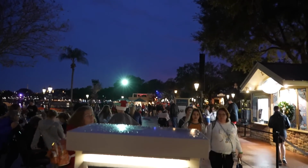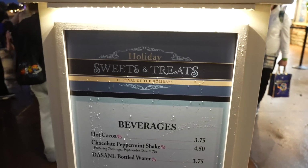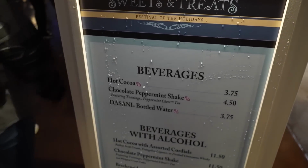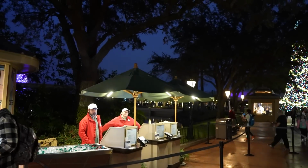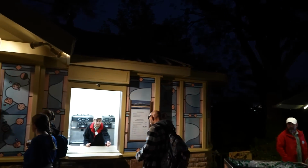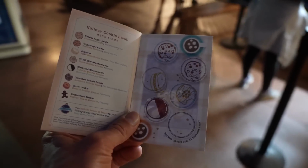This is where we're going. Noche Buena Cocina is right there. And we are back at the beginning here. And we are going to Holiday Sweets and Treats for our completer cookie. Ooh, this chocolate peppermint shake sounds delicious, although it does have tea in it, which is kind of weird. Because this booth does sell other items, you don't have to go through the main line because they will all redeem their stuff here. You're going to this second window over here to redeem your cookie stroll.